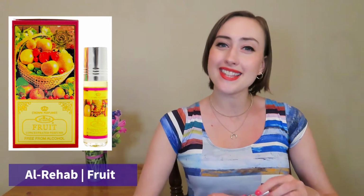Lastly, I have Fruit, very straightforward, Fruit, and I have it in the oil only, and this has notes of pineapple, kiwi, banana, mandarin orange, grapes, pink grapefruit, green apple, and white musk, so basically all the fruits, and it smells like that too. It smells like ambrosia salad. When I first apply it, it smells like this candied fruitiness. Imagine the maraschino cherries, the canned mandarin oranges, the marshmallows. It's absolutely an ambrosia salad.